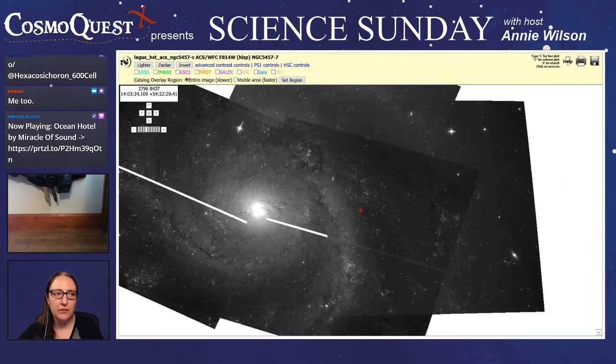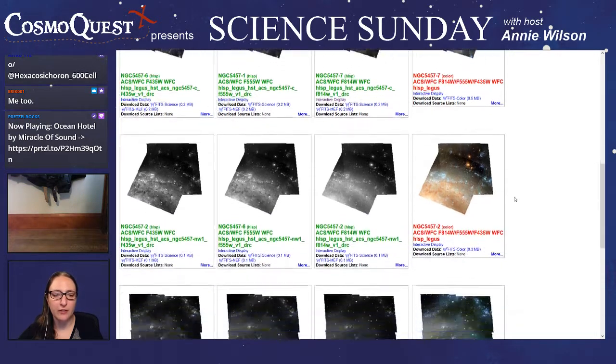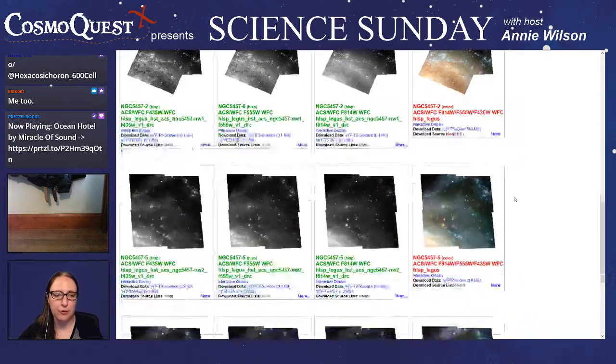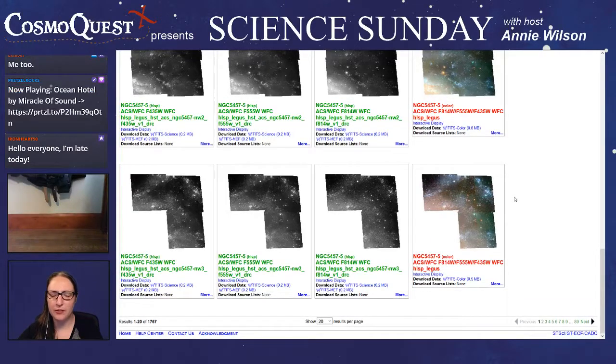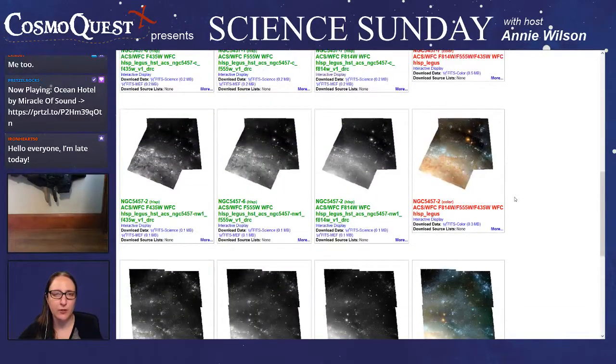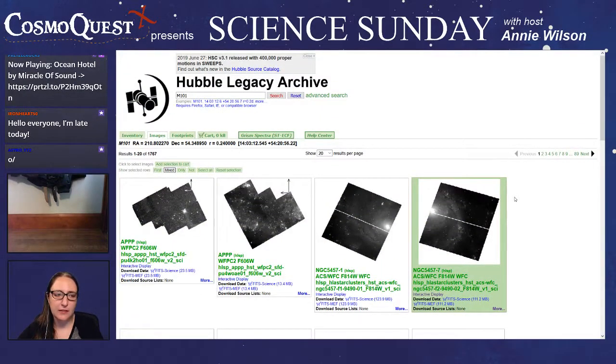So this is a good example of what the raw images from Hubble look like. Like, they don't come down in pretty color. So yeah, I hope that answers your question. I know that it was a little more technical than what you were maybe looking for. But yeah, this is what raw Hubble images look like. Not anything at all like what we're working with.